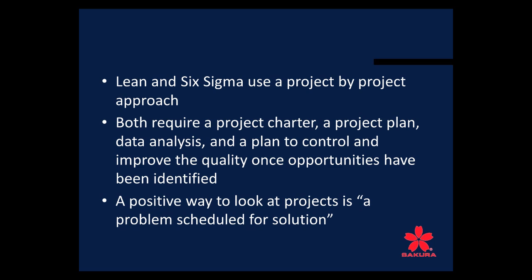Again, I'm getting back to projects. Lean and Six Sigma use a project-by-project approach. Both require a project charter, a project plan, data analysis, and a plan to control and improve the quality once the opportunities have been identified. Now I'm going to talk a little bit about this part right here. Again, I brought it up once, I can't say it again. How many times do people go into meetings and there's a problem? And we sit around the table and we talk about it, and people take copious notes, and everybody walks away and says, okay, we're going to meet in another 2 weeks or another month, and we're going to see what progress we have had. But the traditional way of labs is we're so busy every day making slides and getting the work out that sometimes we walk out of those meetings and we don't have any documentation, and the next time the meeting comes around, all of a sudden we've made very minimal changes in that.